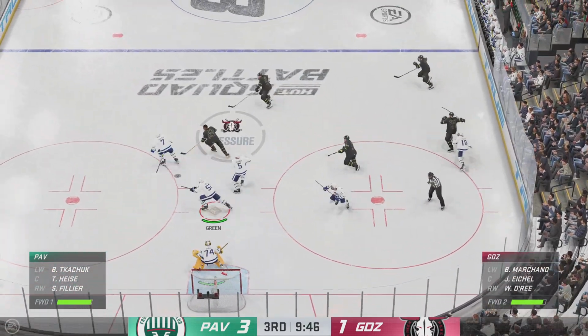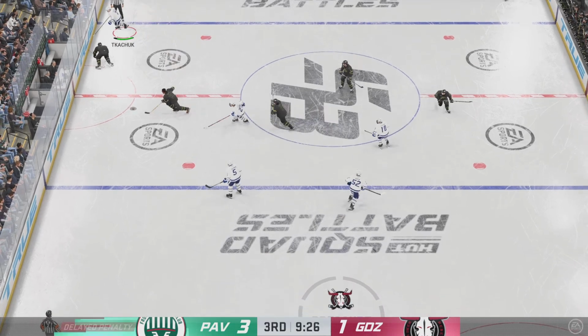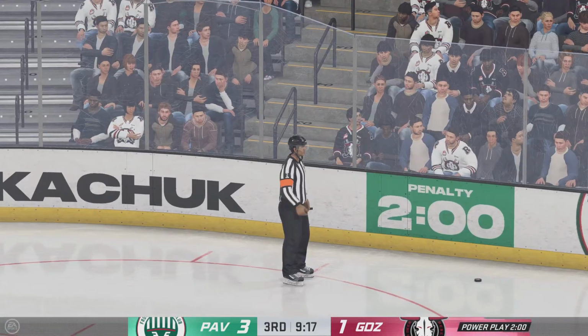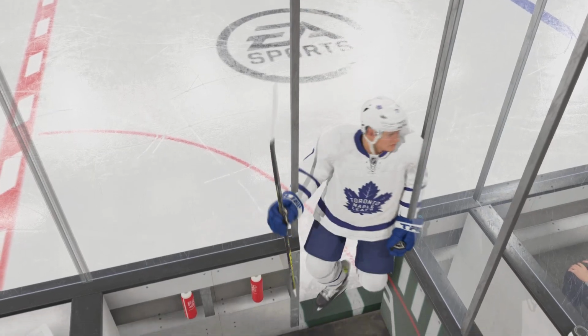The Indians win the draw. Girardi's tripped up, and the official's hand is in the air, signaling penalty. Here comes the call. The Indians have been handed a 2-minute penalty for tripping.